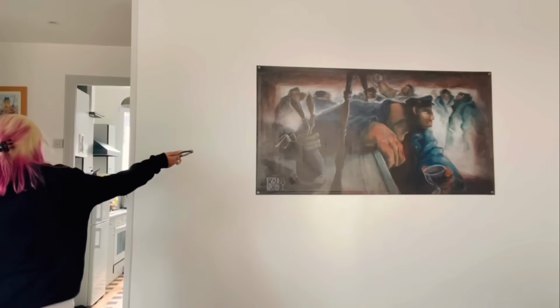Shush! There is no door in the living room.